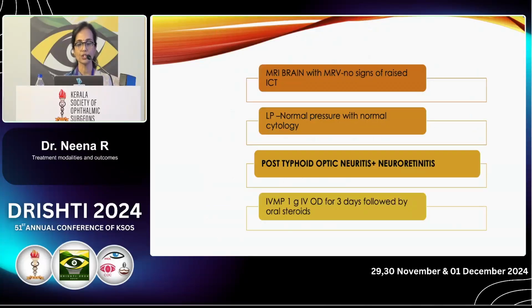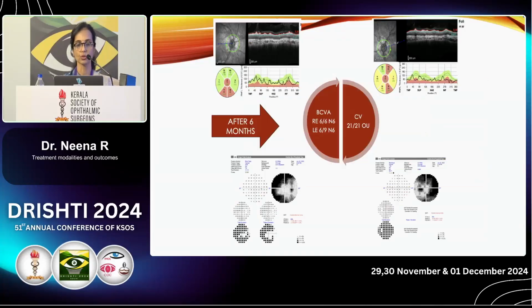And so we initiated her on IVMP 1 gram for 3 days, followed by oral steroids, because my diagnosis at this time was a post-typhoid optic neuritis, because post-infective conditions can involve bilateral optic nerves and produce a papillitis kind of picture. But here she had more like a neuroretinitis kind of picture. So we followed her up.